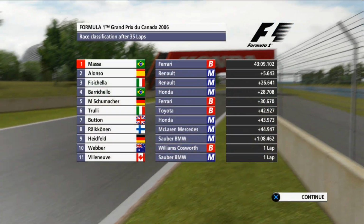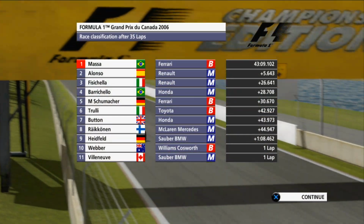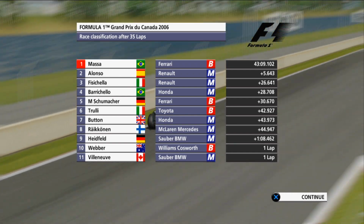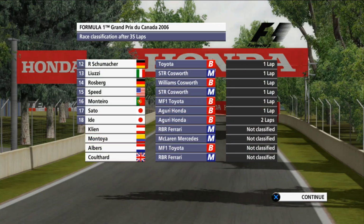We're halfway through the season and it's been a fantastic Canadian Grand Prix here in Montreal. The Canadian fans' enthusiasm for the sport never fails to impress me, and we've had a wonderful time here.